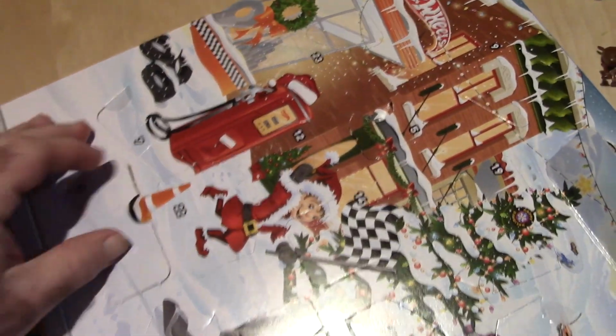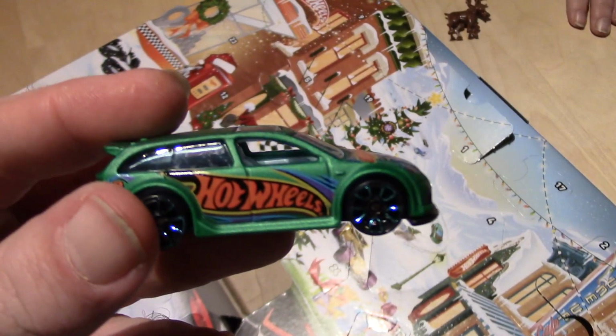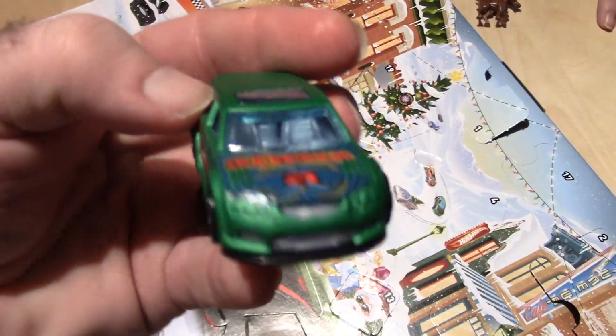All right, number 8. Number 8, where you at? Number 8 is hiding from me. No, right there in front of me. This one's going to be a car, I just know it. Ooh, small fingers. I got this one, I think. I did get that one. Ooh, look at that one. That was nice. Very cool.